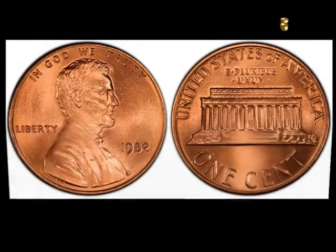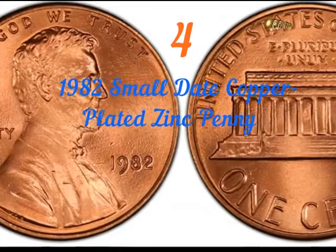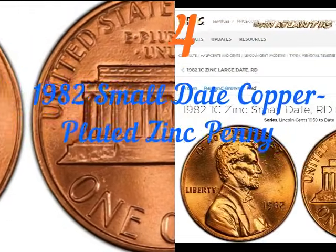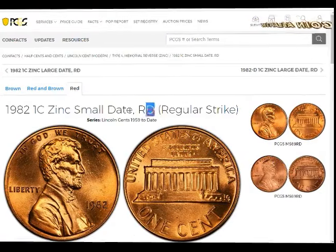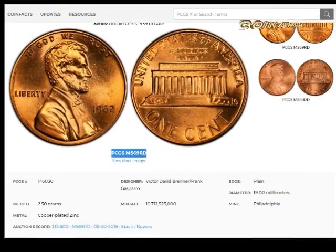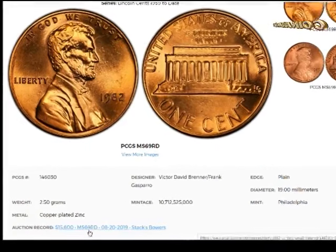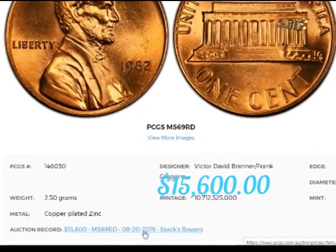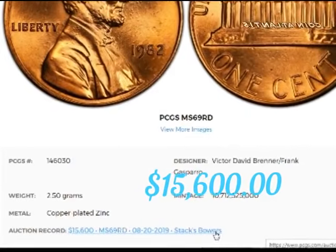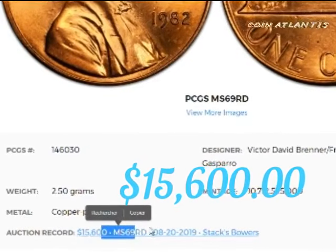4. 1982 small date copper-plated zinc penny. Next, we have a 1982 small date copper-plated zinc penny. Like its large date sister, it's cheap and readily available in circulated and mint grades. Because these were more common, and due to their cheaper composition, these coins aren't as valuable as their bronze-minted sisters. However, pennies in pristine condition and higher grades, like MS69, can sell for as much as $15,600.